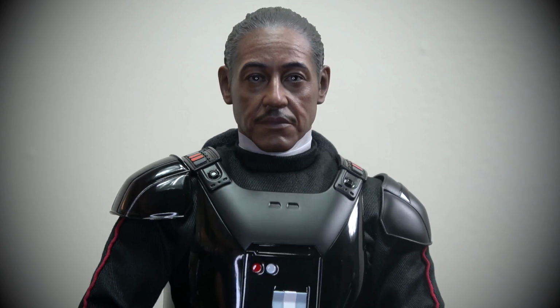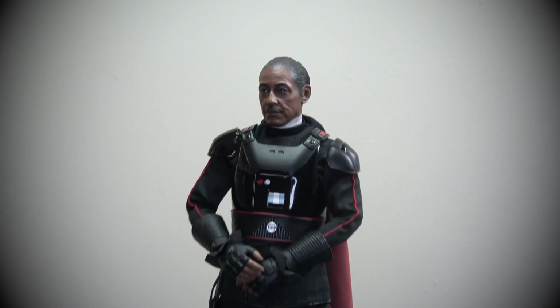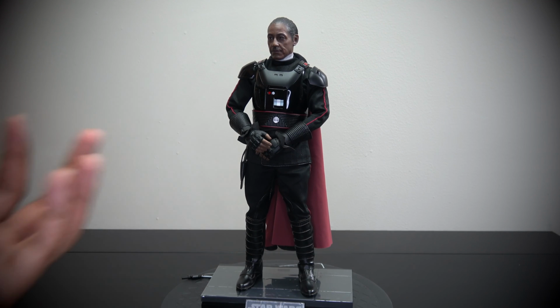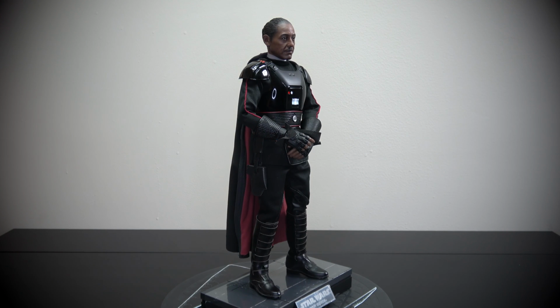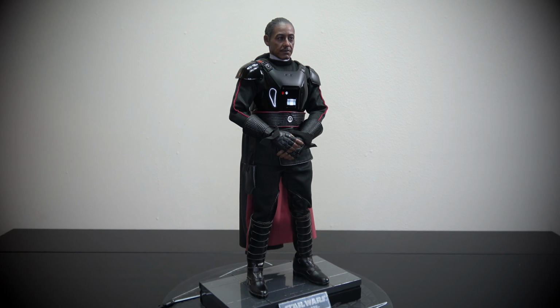But I give this figure 8.5 out of 10. 8.5 because of the crappy pleather usage, and then the cape kind of looks weird, I guess. And then, yeah, everything else is cool and all. It comes with the Darksaber, it comes with everything you'll need for the guy. So, hey, 8.5 out of 10. If you just take away the pleather, Hot Toys, you can get 9s out of me, man. You can get almost perfect 10s out of me.